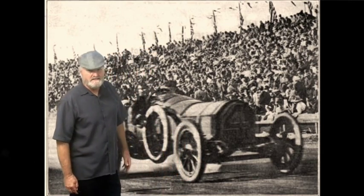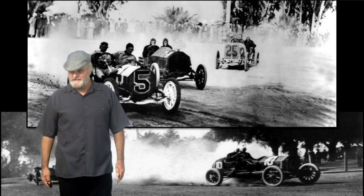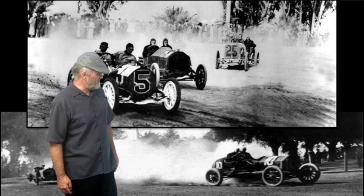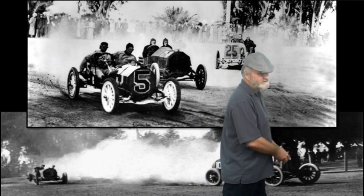Yeah. And they were running 200 miles for a race? They would run 200 miles. They were endurance races. Yep. Oh man, it was a crazy time. Look at these guys. Why did they put two guys in there?